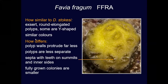So how can it be similar to disto or Dichocoenia stokesii? They both have exert, round, elongated polyps. Some are Y-shaped and they can be similar in color. So how do we tell them apart? Well, the polyp walls protrude far less in the Favia fragum. You can see here, each one of these is a polyp, and we can see that the wall does not extrude as much as they do with the disto. The septa have teeth on the summit and inner side, so we can see these tiny little septal teeth right there. And Favia fragum, when fully grown, is much, much smaller than Dichocoenia stokesii.